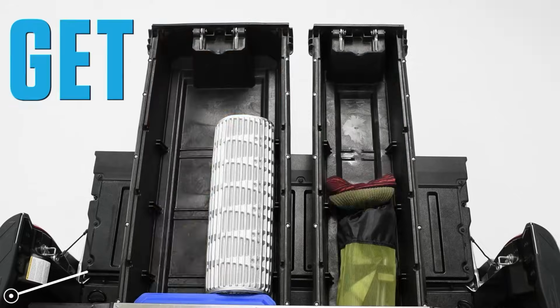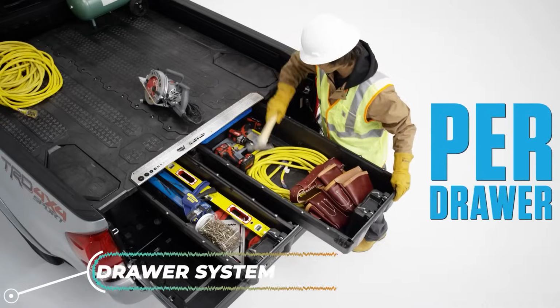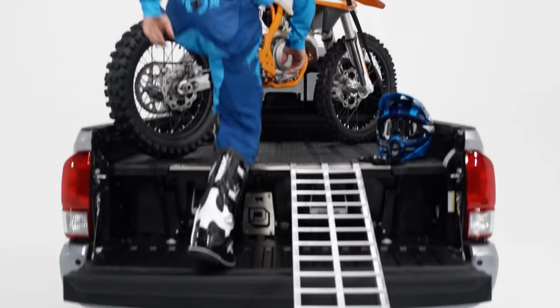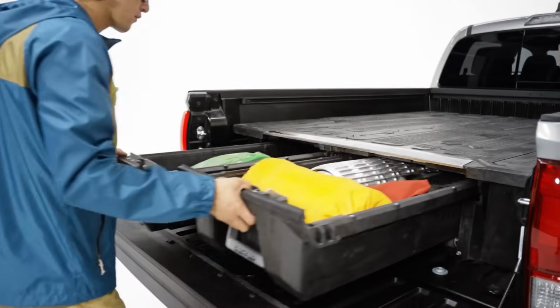Companies are enhancing their storage systems for truck beds in various ways to outdo the competition. One standout example is the decked drawer system, which its creators claim is ready for any weather situation. You can even wash your bike on it, and the items inside will stay dry.